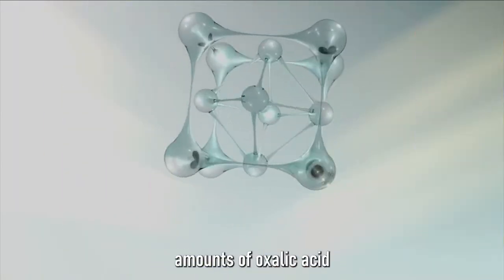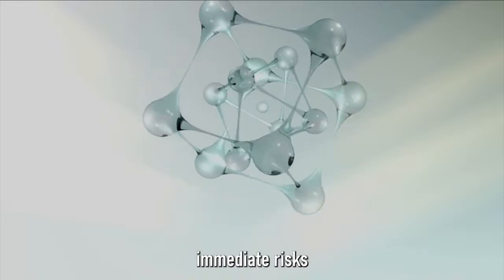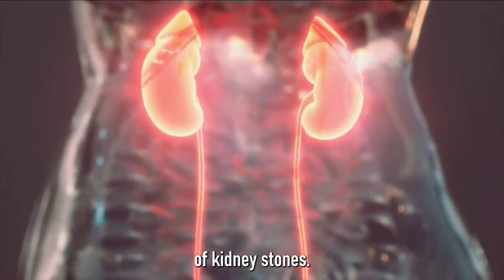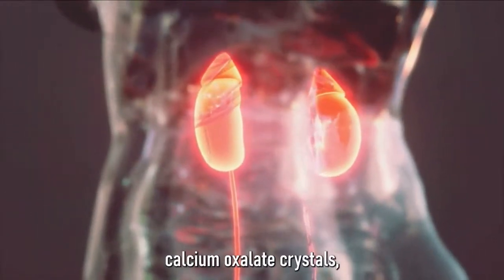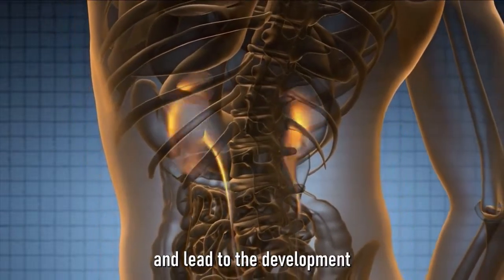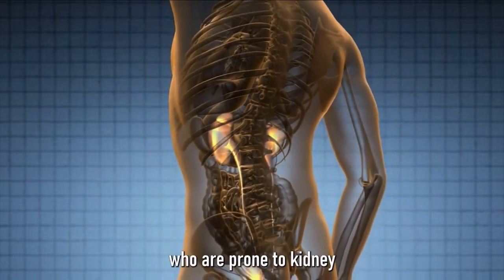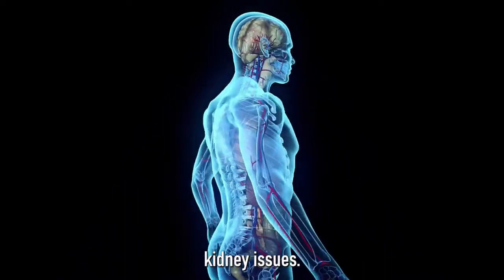Consuming large amounts of oxalic acid can have severe health consequences. One of the most immediate risks associated with ingesting rhubarb leaves is the potential formation of kidney stones. Oxalic acid combines with calcium in the body to form calcium oxalate crystals, which can accumulate in the kidneys and lead to the development of painful kidney stones. This risk is particularly significant for individuals who are prone to kidney stone formation or have pre-existing kidney issues.